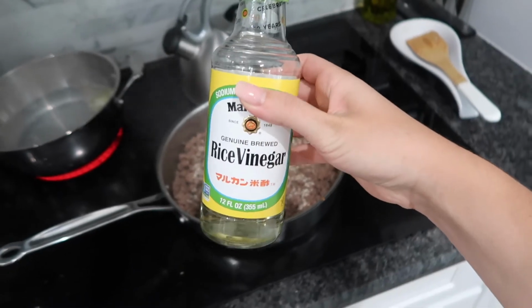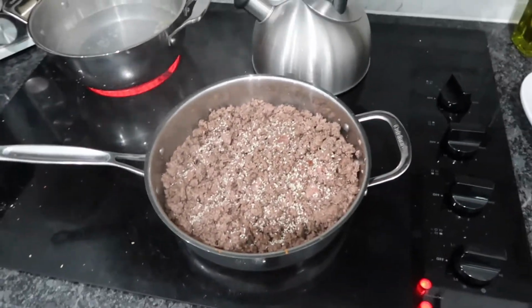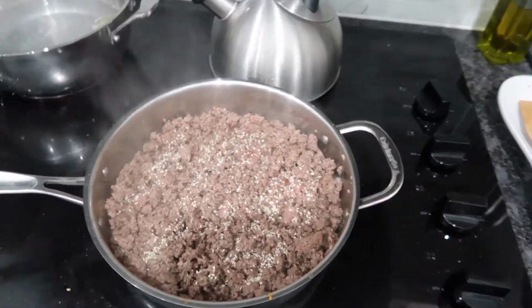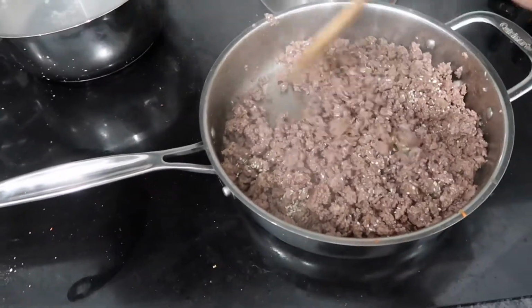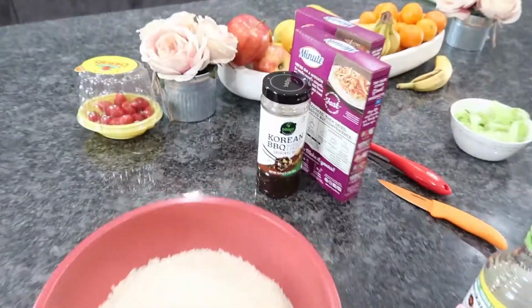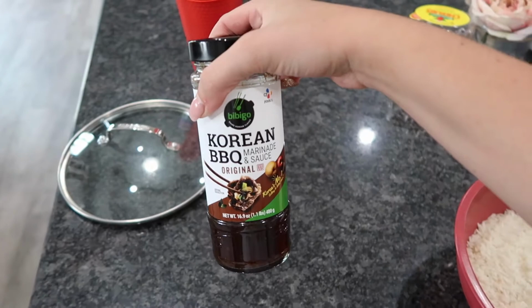Also gonna throw in a dash of rice vinegar. This just gives it a little extra flavor. I don't measure anything, so I apologize, but just like, you know, a little dash. And then mix it all up. I'm gonna let that sit for a couple minutes, and then I'm gonna add in this Korean barbecue sauce.